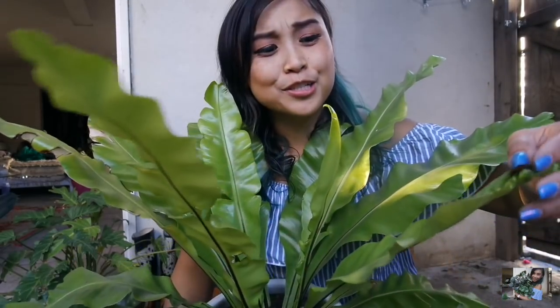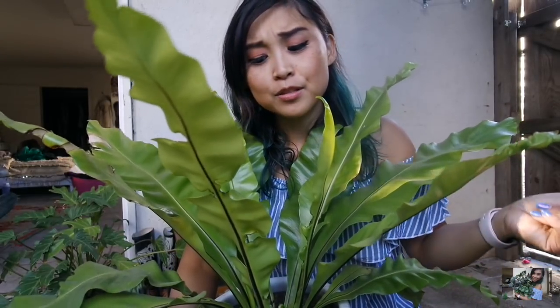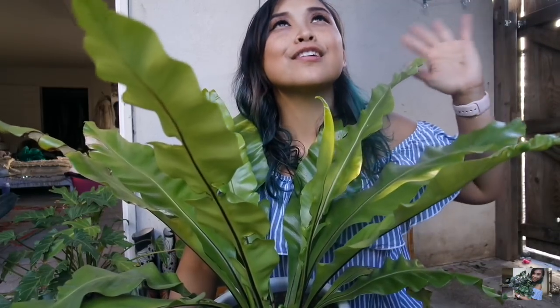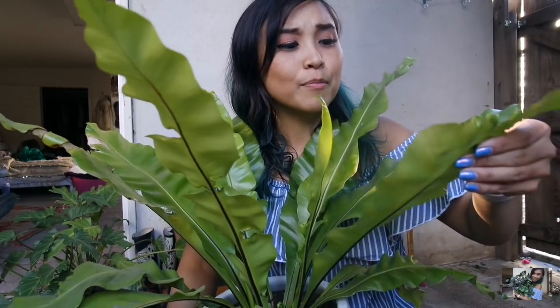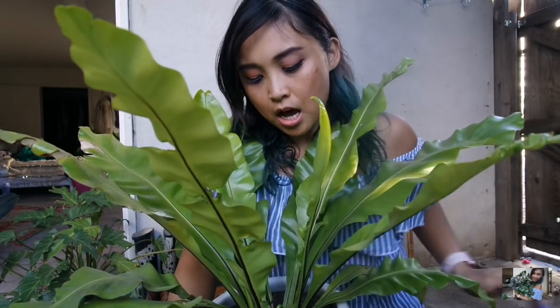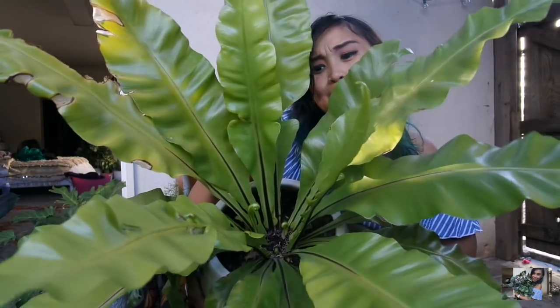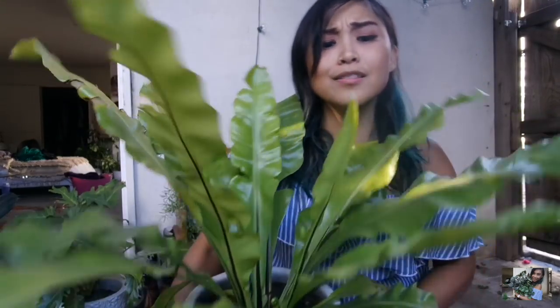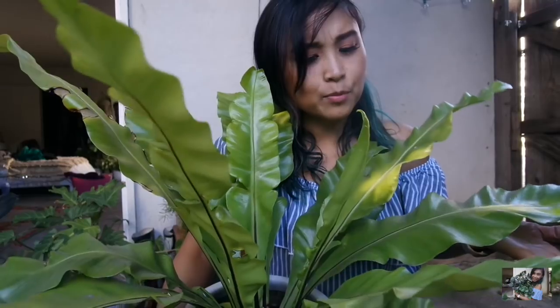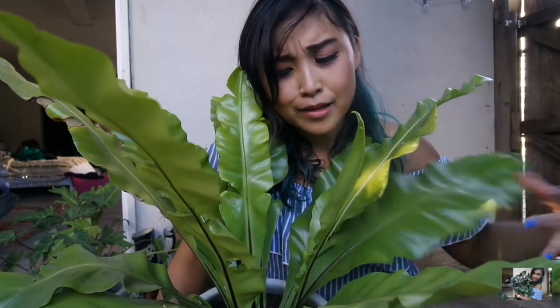Alright guys, number 3 is going to go to my beautiful bird's nest fern. Now you guys saw this in my Meet My Plants episode. I absolutely love this plant. This is definitely one of my favorite plants to have in my collection. It is finicky, so from this point of view, you can see there's a lot of interesting damage happening to the leaves. Nonetheless, when I saw them in the botanical building in San Diego at Balboa Park, the same thing happened there with their ferns.